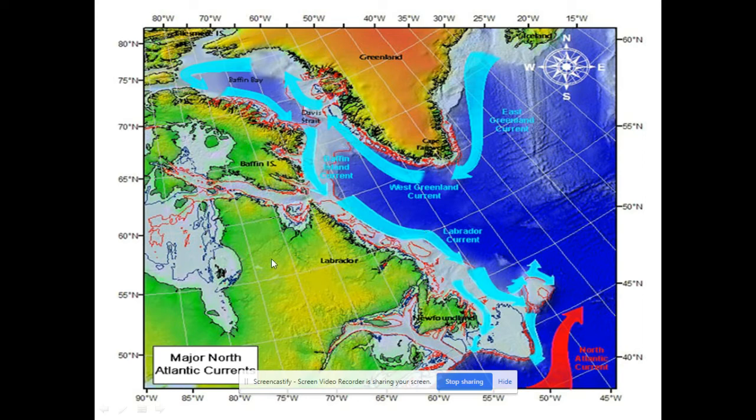This is Hudson Bay here. Here's Newfoundland. This right here, where I'm circling the cursor, that's the Grand Banks, which was historically an extremely rich fishing ground. Haddock, pollock, you name it. There was a whole bunch of fish here, and they've been overfished.